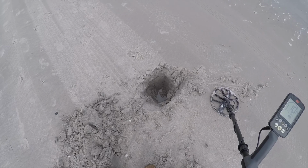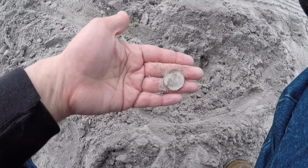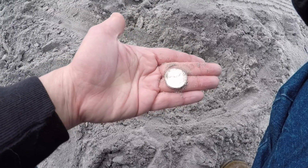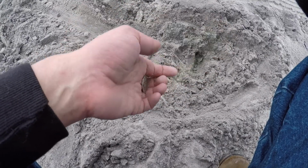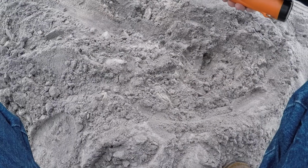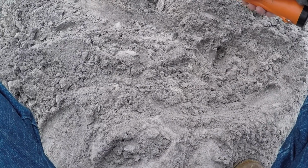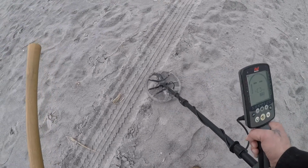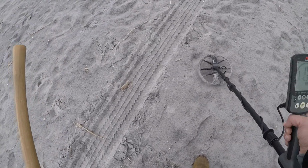Bring you back, see if it's anything good. And it was another quarter, relatively new. All right, throw that in the pouch and keep moving. All right, here's a 17, 15.